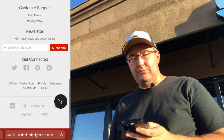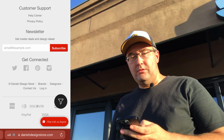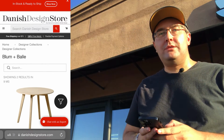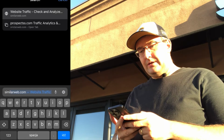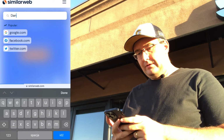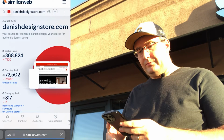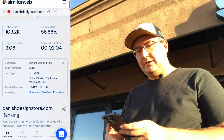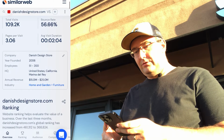That for sure is a big boost for the SEO and some other stuff, but I don't see any blog, honestly. And let's take a look at their metrics, how many page views, and what's going on on Similarweb. Cool. So they have a pretty decent amount of monthly visits, and bounce rate is actually high, but not too high.